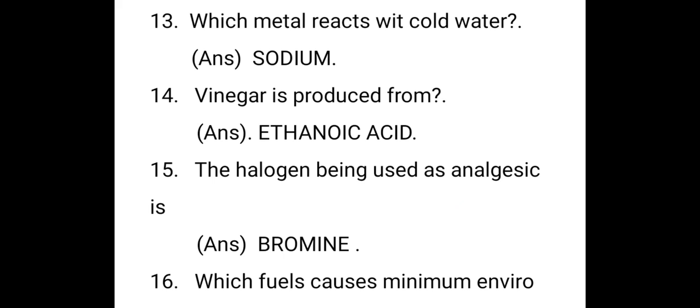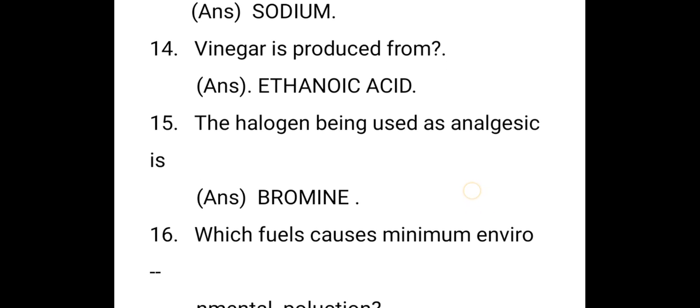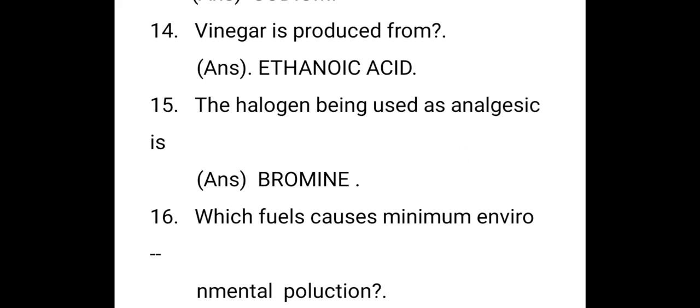The next question, which metal reacts with cold water? Sodium. Sodium is very reactive; it is always kept in kerosene because it reacts with atmospheric oxygen or with water. Vinegar is produced from ethanoic acid.